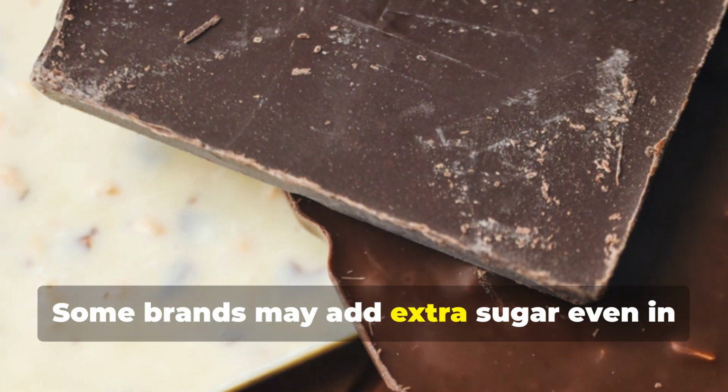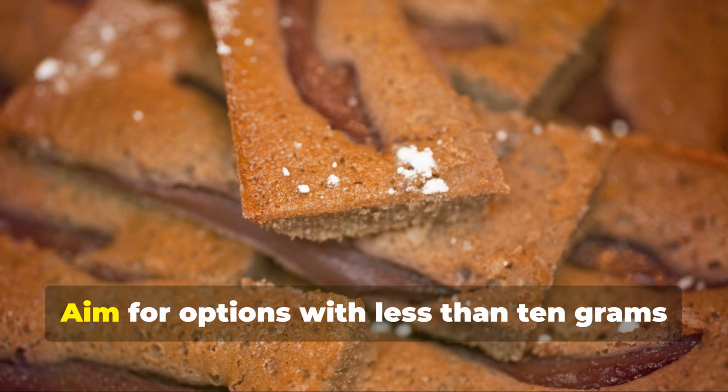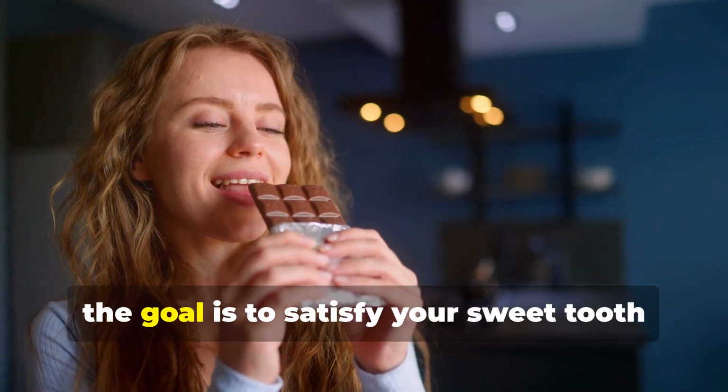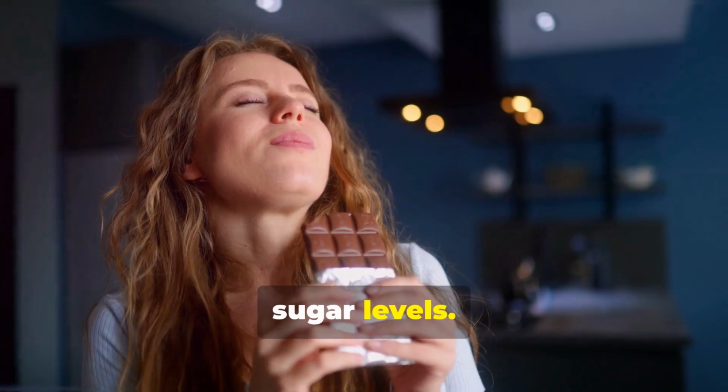Some brands may add extra sugar even in dark chocolate, so comparing labels is important. Aim for options with less than 10 grams of sugar per serving. Remember, the goal is to satisfy your sweet tooth without causing a spike in your blood sugar levels.